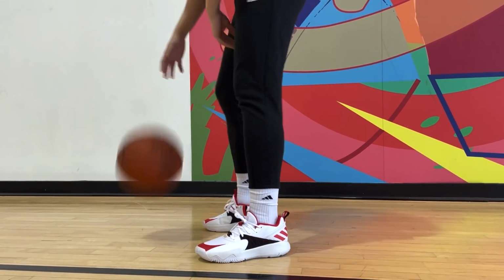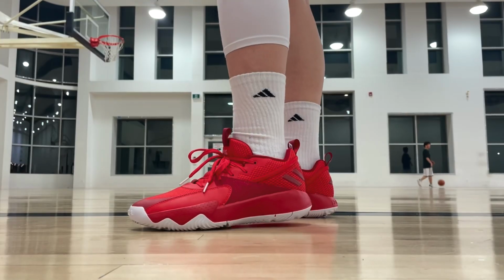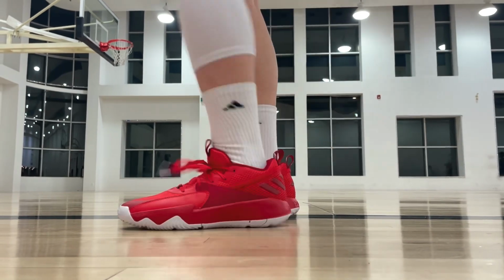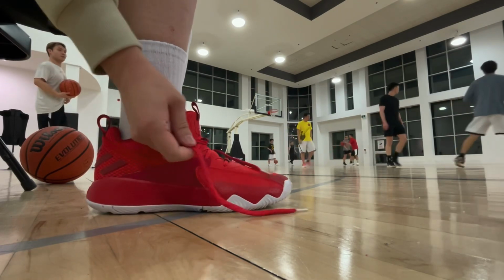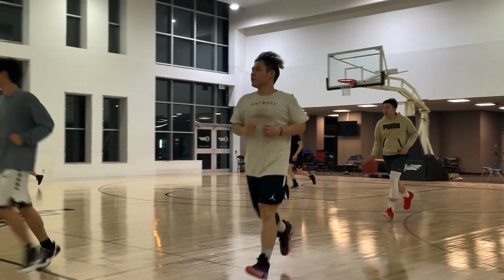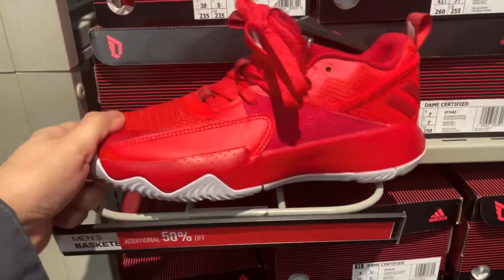It's a little bit of a weird cut wrapping around your ankle, but otherwise I found no weakness in the shoe. Better traction than the Dame 8, better cushioning than most other budget shoes. Great for outdoors. Yeah, these and the Harden Stepback 3, 2 of the best budget shoes out there, but I did see the Stepback 3 a few more times. So don't sleep on the Dame Certified. I also got my second pair for like 50% off, so just great value for its price.